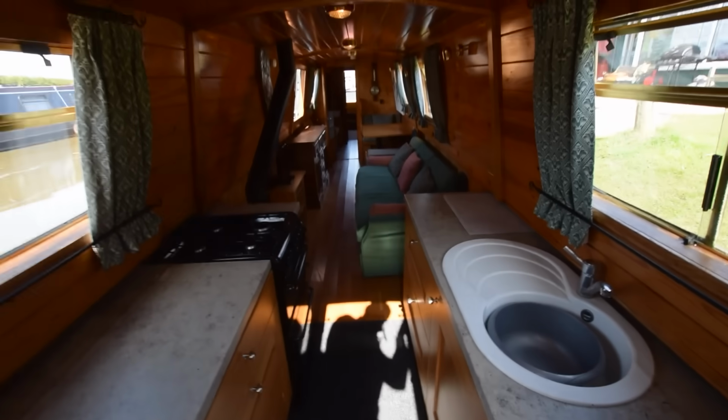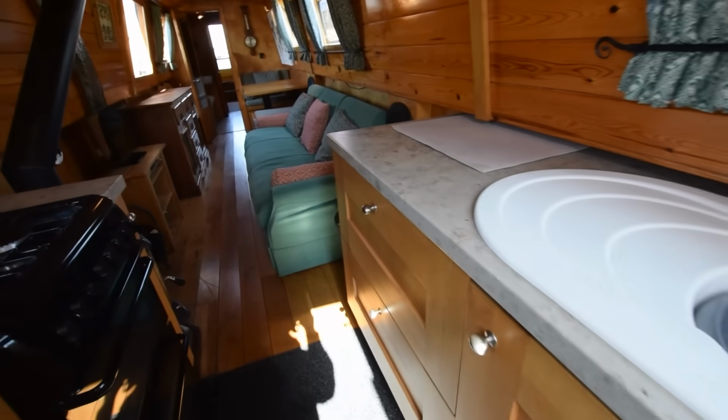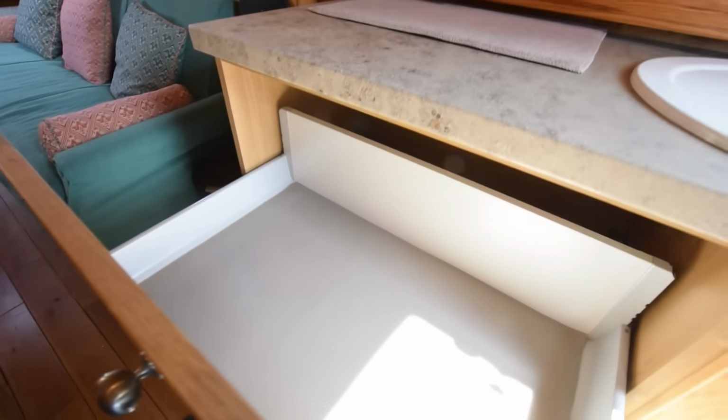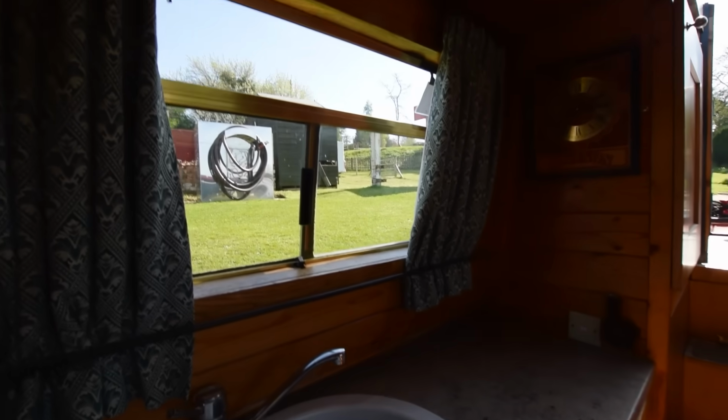And into the galley, being reverse layout, which measures 8 feet 6 inches long. She's fitted out in pine, tongue and groove. My boat had that, so I've got a particular penchant for that. Plenty of storage in the kitchen. There are 2 massive drawers here. There's a sink under a good sized window here. That's hopper open at the top and slider opener, so plenty of air. Good sized cupboard underneath.